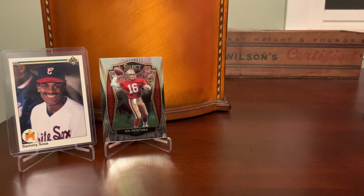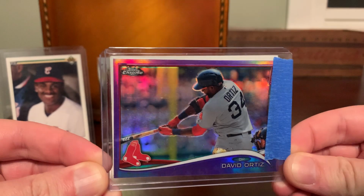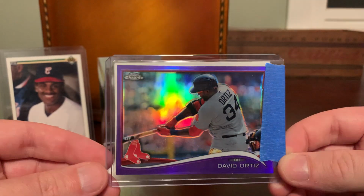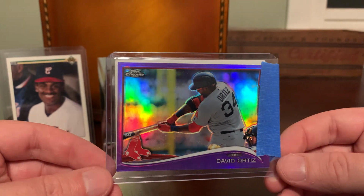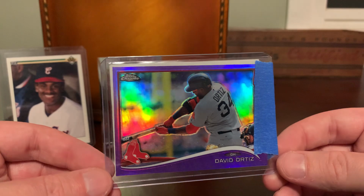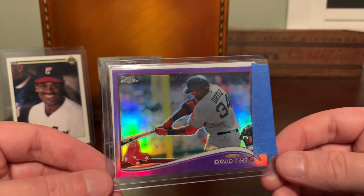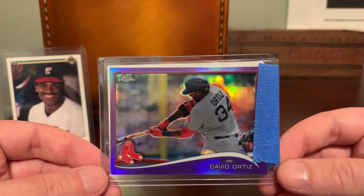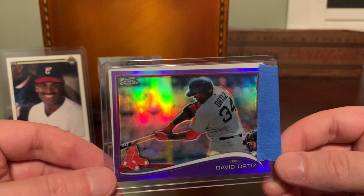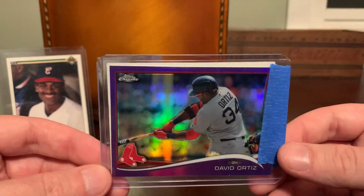recently picked up another copy of this 2014 Topps Chrome David Ortiz purple refractor. But really the reason why I got this, it was $1 on Sport Lots. I just think that's criminally unfair to David Ortiz to charge $1 for this card, and so scooped it up. This is going to go into the purple Z folio when I'm done with the episode. But what was interesting about it, still taped up here in the original top loader that it arrived in from Sport Lots.